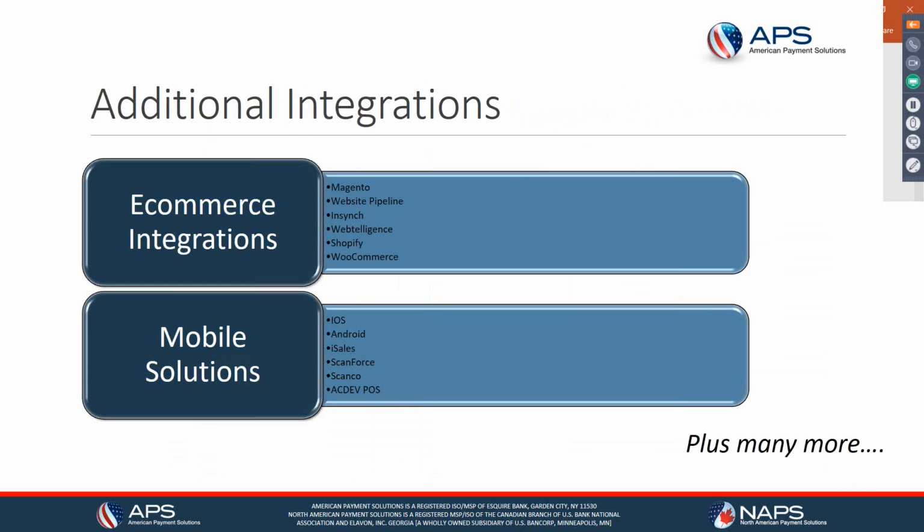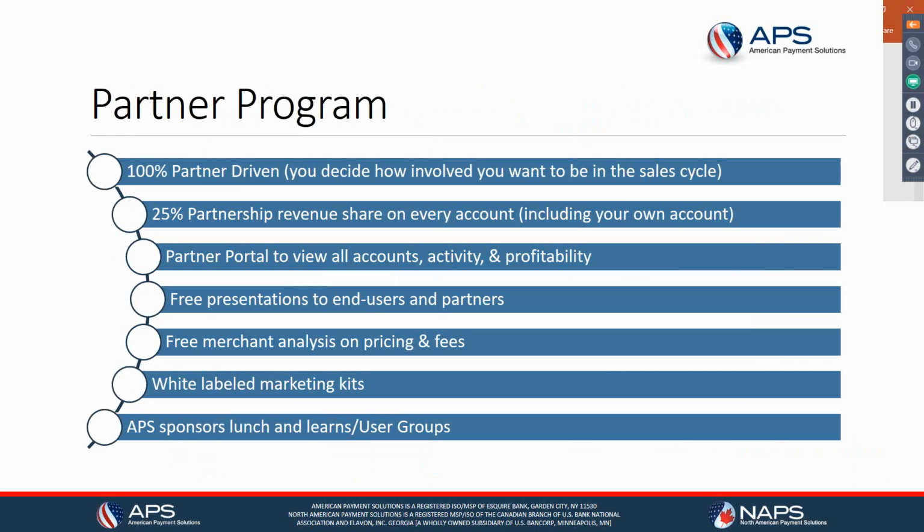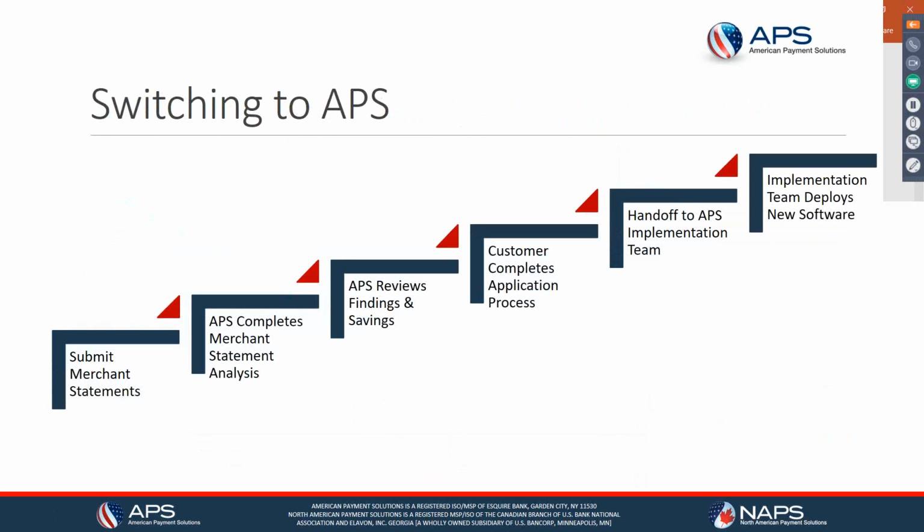There are a couple of other integrations that we work with. If anybody would like to move forward with working with us, these are the steps to follow. You simply submit your statements. We will analyze them and provide you with a presentation of our findings and savings. We will then send you an application. Once the application is complete, we will have our project managers contact you and go through a mini process review of your existing credit card processing procedures. They will try to mimic it onto our system.